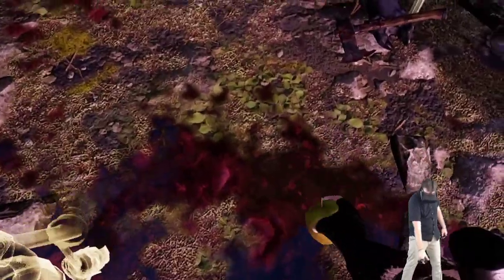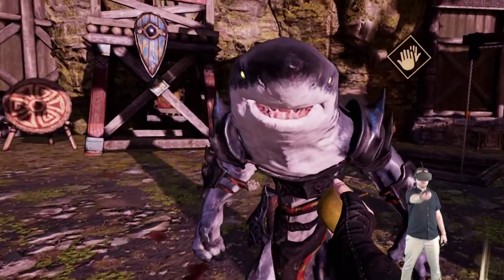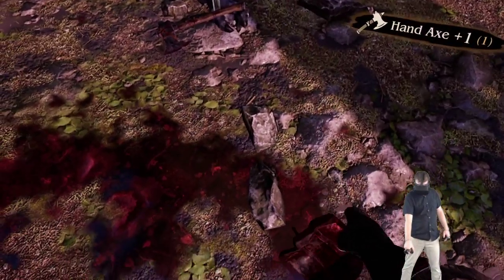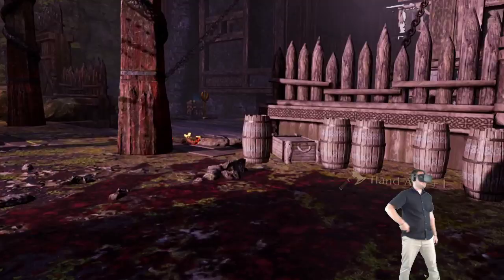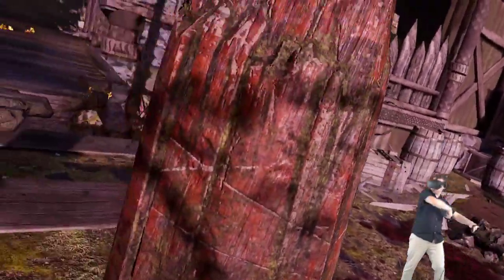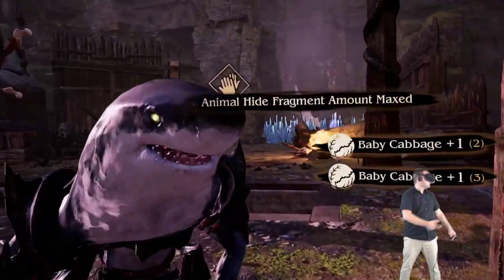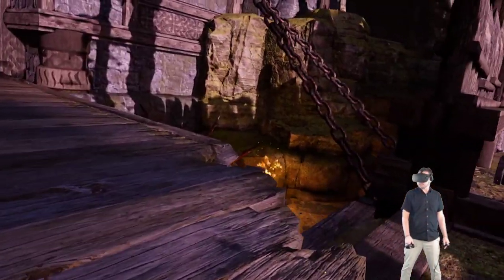Ooh, an apple. More. I want more. You want this apple? Here. Oh, that's pretty cool. Alright, hopefully this doesn't crash again. Man, look at all those apples. Gimme, gimme. Oh, it's cabbage. Can't carry anymore. See, that's why they need to make a new Skyrim game, because they can make it just like this.